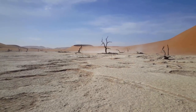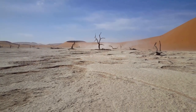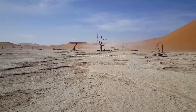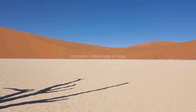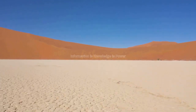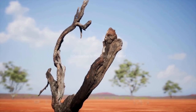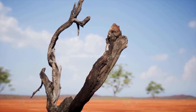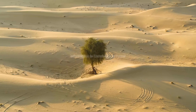Despite these harsh conditions, some plants have adapted to survive in the desert. These plants have special features that help them conserve water, such as thick leaves that reduce water loss, or roots that go deep into the ground to reach moisture. Some examples of plants that grow in deserts include cacti. Cacti have thick, waxy leaves that help to reduce water loss. They also have spines that help to protect them from animals.